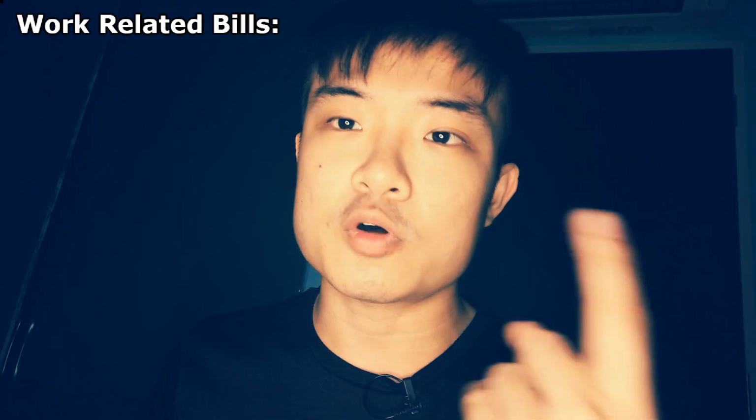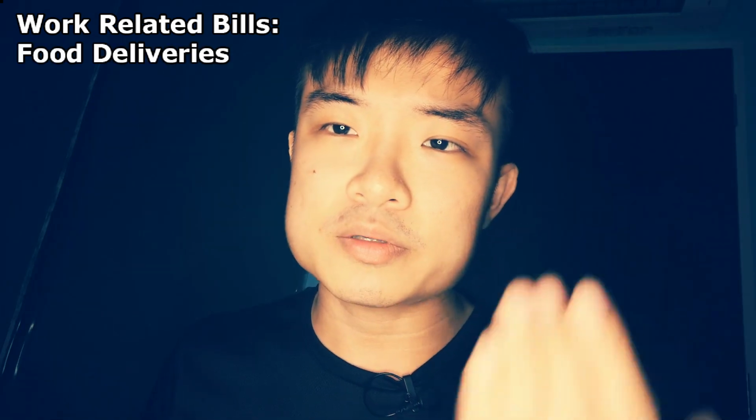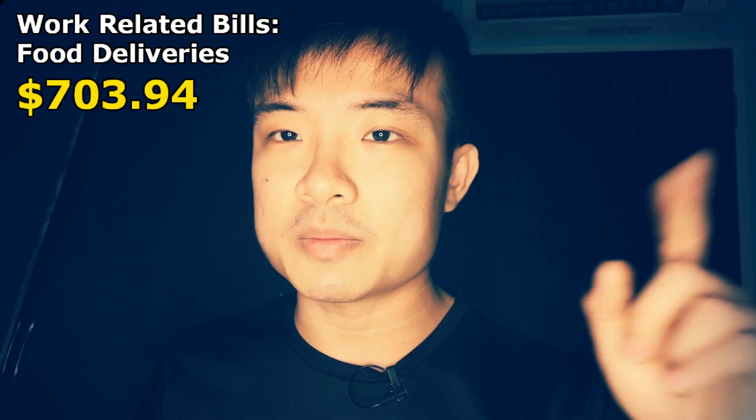If you notice this statement, most of the spending is for work-related purposes. For example, if you add up all the Grab and foodpanda orders, it would total up for just this statement to be about $703.94. And if you go ahead and calculate the previous statement in the MayBank Family and Friends video, you would notice that there were about $1,000 in Grab food related stuff, which are almost all work related, like 95% work related, which were reimbursed.